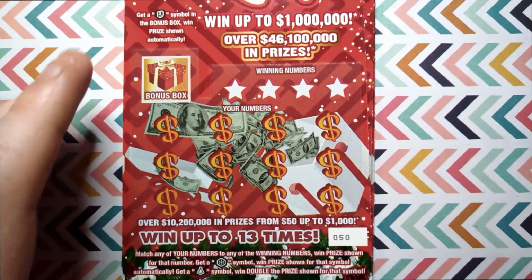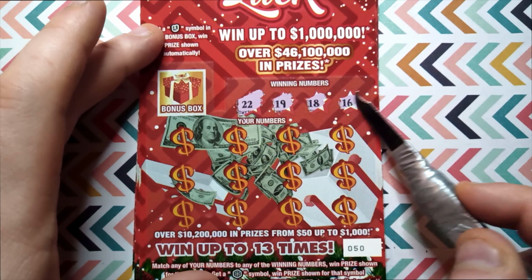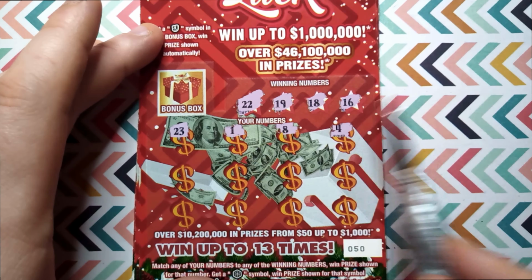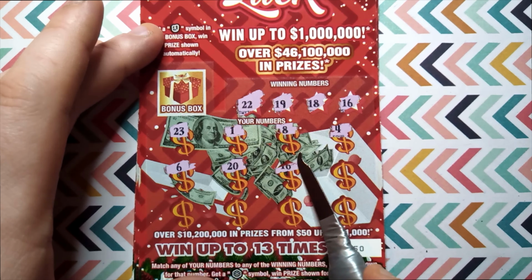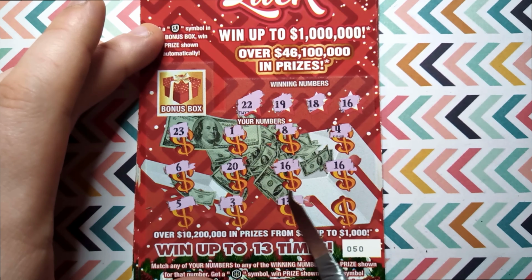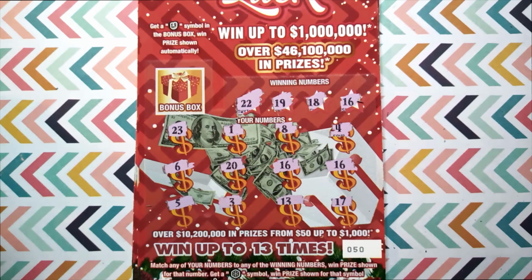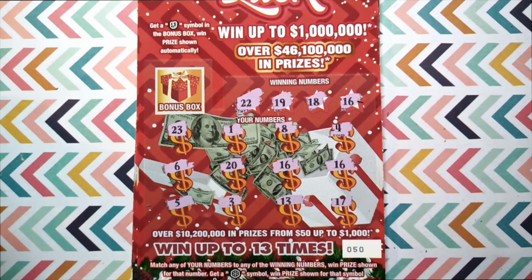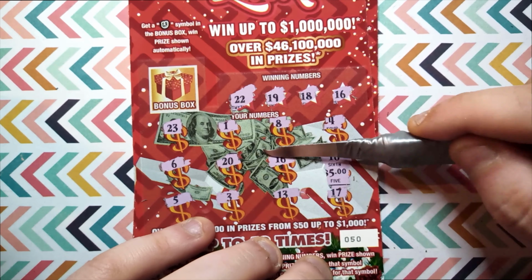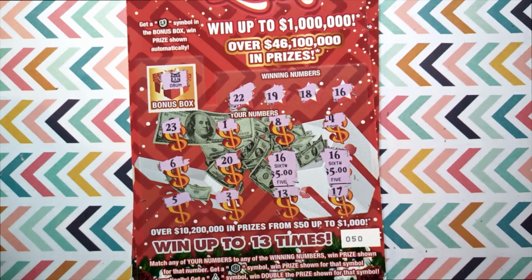Moving on to ticket number 50. 22, 19, 18, and a 16. 23, one off. 1, 8, 4, 6, 20, 16, it's a win. 16, it's another win, and a 5, 3, 13, 17, two matches. And I don't think I said this, by the way, we've got 8 tickets, making this a $40 session. All right, 2 hits, give me a big zeros. 5 and a 5, making this 10 bucks. Bonus, a drum. So we got 10 bucks back.